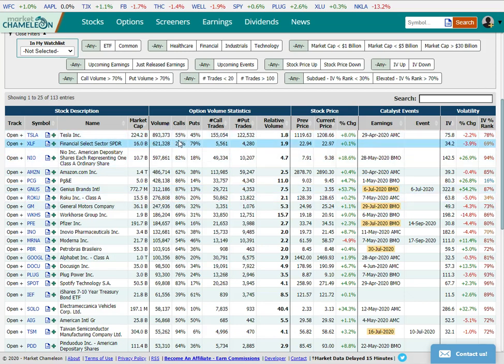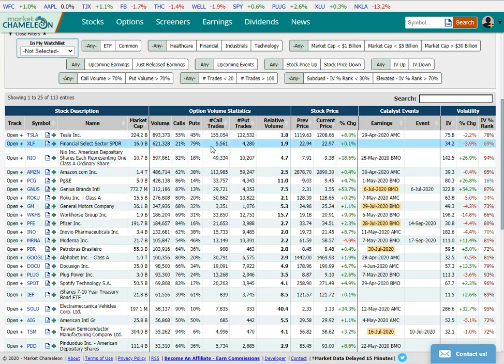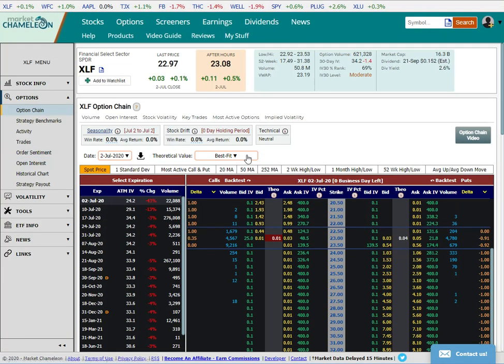So this one's interesting. Traded about 80% puts. Generally speaking, when you see that percentage in puts, it's usually bearish. It doesn't have to be, but that's normally the case. Although there are actually more call trades than put trades, so it looks like there was a lot of volume, probably in a few really big trades. So let's look at that and see if we can determine what may have been going on.